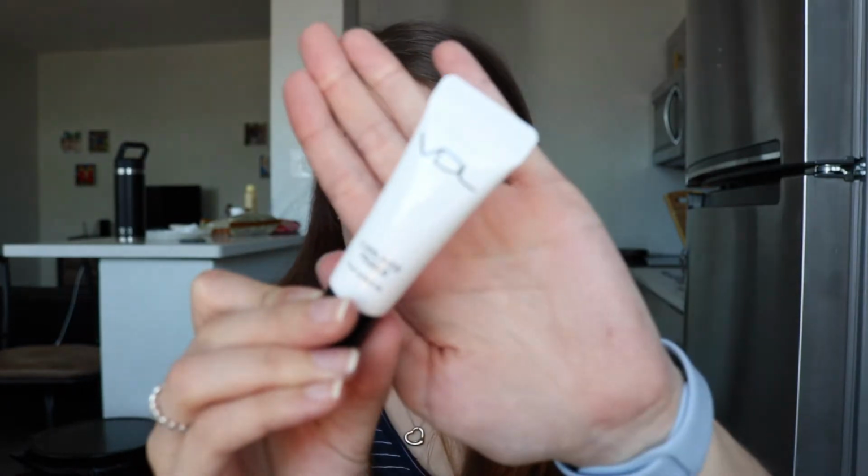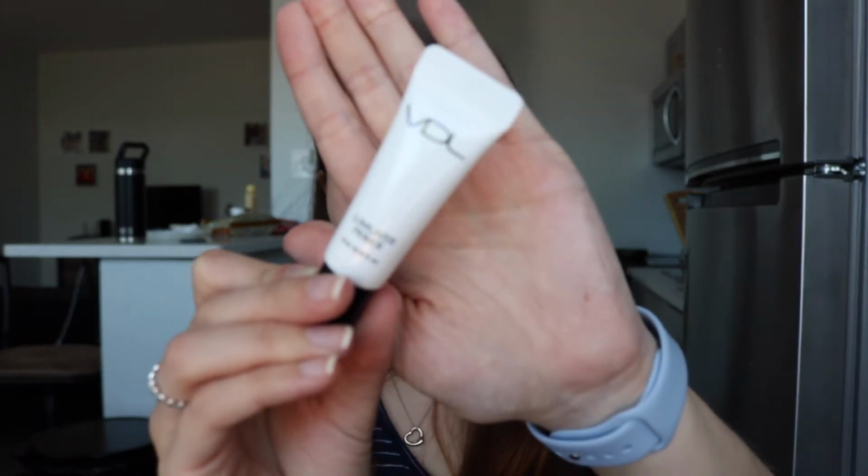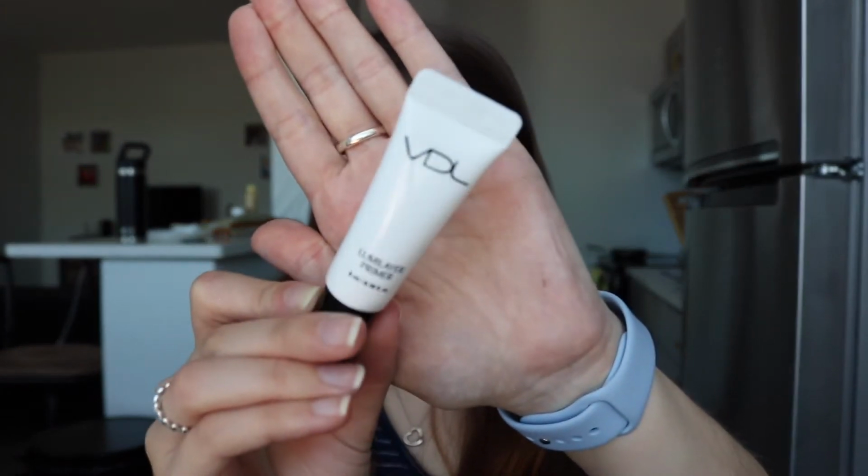But for face primer, this is one of the new products that I wanted to try. This is the VDL Lumilayer Primer. So I'm excited to try this. I have oily skin, and this is supposed to be a luminizing primer, so we'll see.